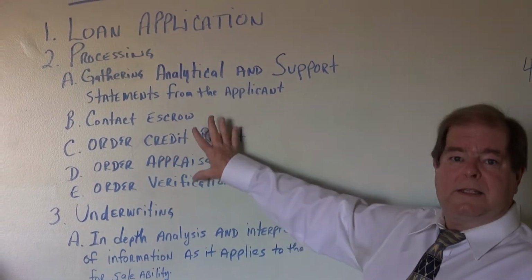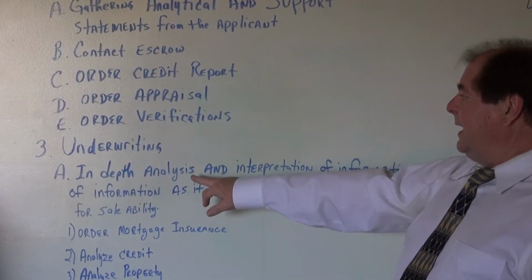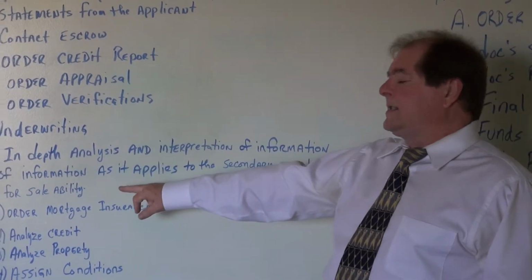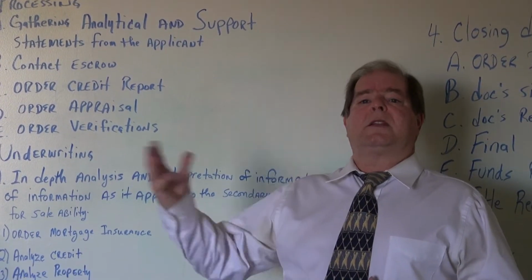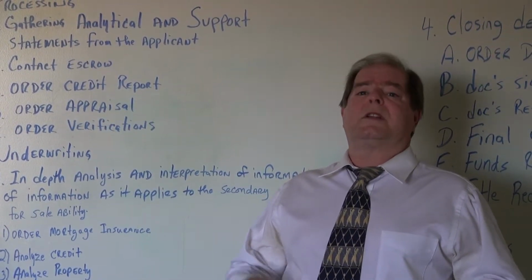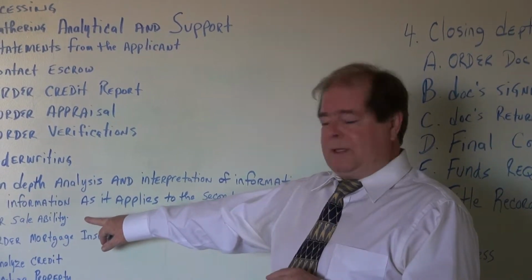Once all this paperwork gets together in the processing department, it is now going to go to the underwriting department. This is what the underwriting department does. They do an in-depth analysis and interpretation of the information as it applies to the secondary market for saleability. Now, when you go in to get a loan, what's really going to happen is the lender's going to tap the warehouse line. He's going to give you the loan. You're going to sign the loan docs. This is very simplified, of course. Well, we're going to sell those loan docs on the secondary market to Fannie Mae, Freddie Mac, companies like that. That is why we need to know about the saleability here.